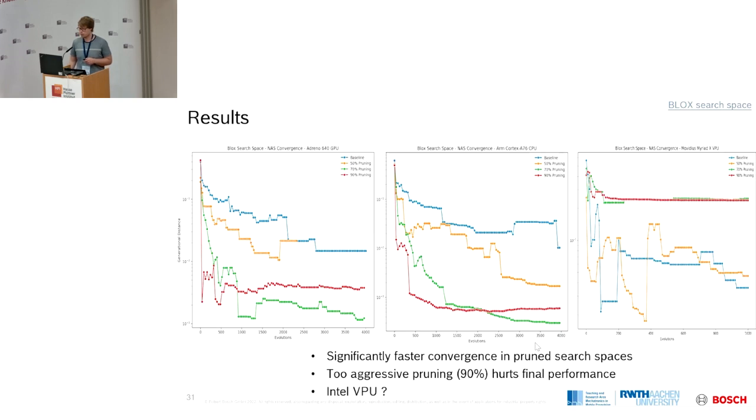It's hard to say why. I would say it might be that our metric is just based on single layers, right? And it might be that on this VPU, there are some optimizations for getting the runtime which consider cross-layer optimizations or so. And so our metric could not really account for that. That's an idea we have, but we don't really know right now.